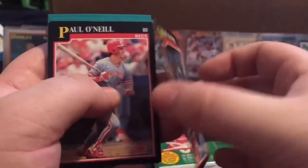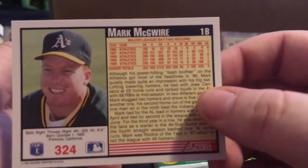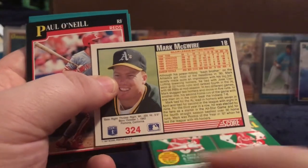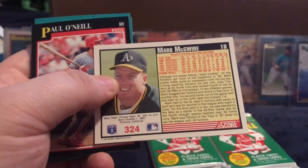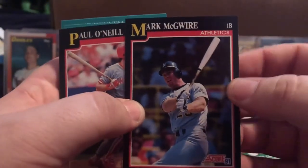Mark McGwire. Okay. Big Mac. Big Mac attack is back, Jack. And look, it's card number 324, which is my birthday, March 24th. So hopefully this card is worth something. I like this, though.